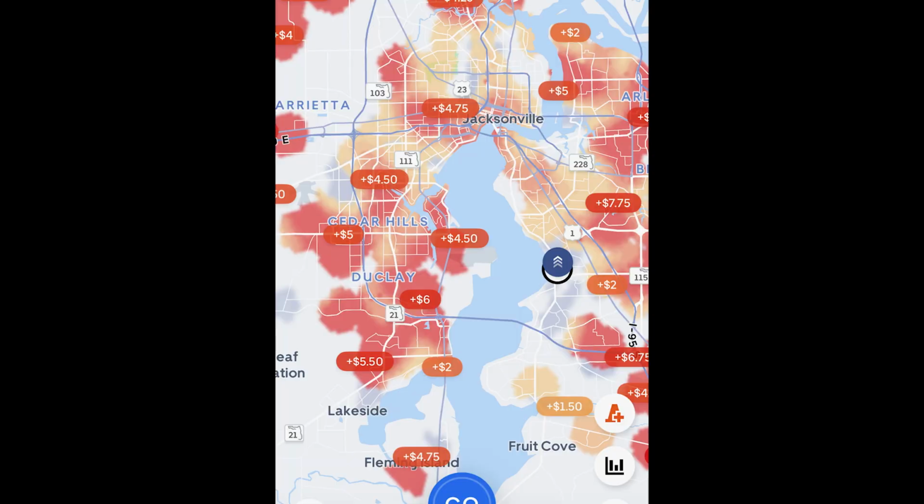Anytime you notice that you pick somebody up and automatically it gives you a ride, and that ride's not really like a 2-minute ride, it's not that short, it's because you're about to go into a high surge area and Uber doesn't want to pay it to you. That's how you get around it.